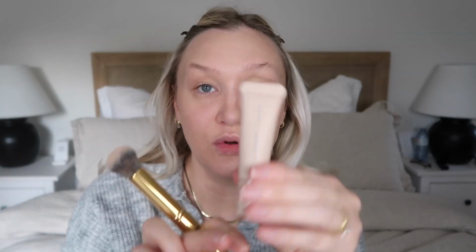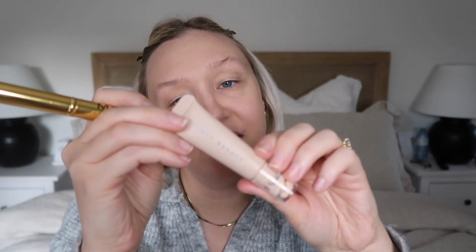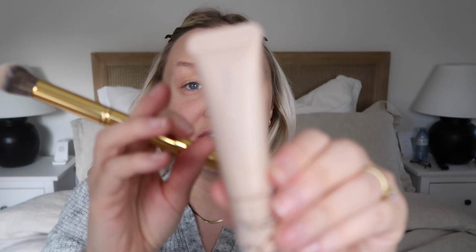Okay, next up, I like to go in with this. This is old. This is Fenty Beauty. This is the Bright Fix Eye Illuminator in Seashell. And it's got this little domey thing, don't love the applicator. Sorry, my camera is not focusing. Come on. And I just kind of pop that on my eyelid.